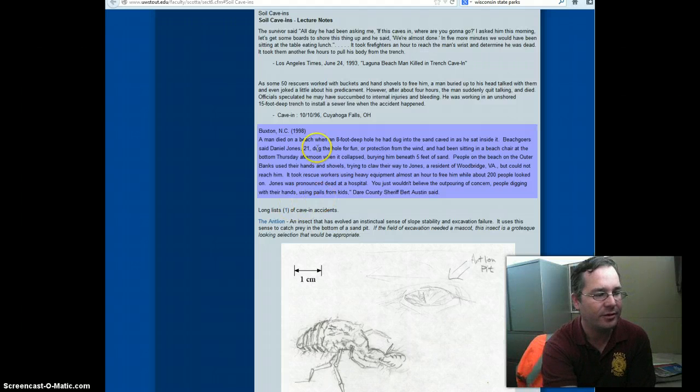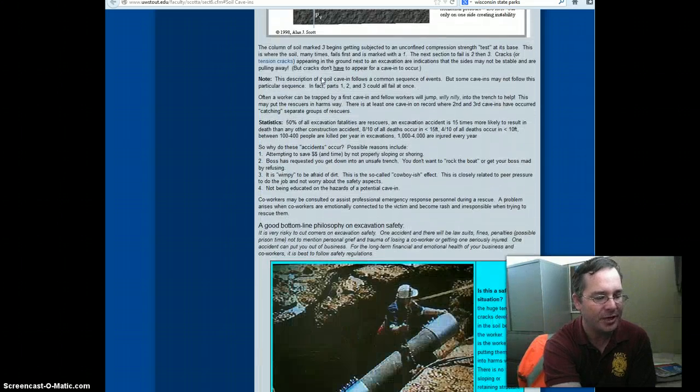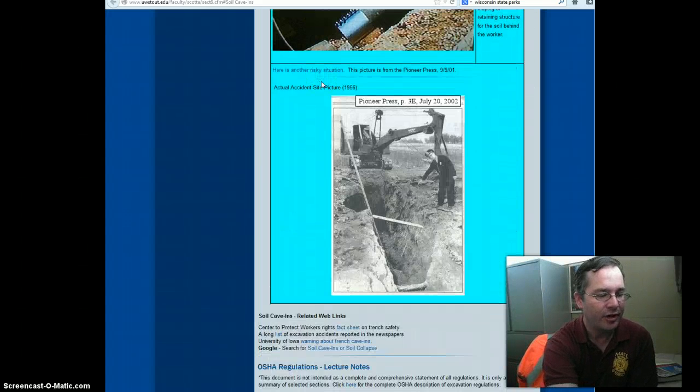And so what I've done is I've created this link to some materials by Dr. Alan Scott from UW Stout up in Menominee. And these materials are a short section that just talks about how soils behave and hazards associated with excavation, hazards associated with trench collapse. What you've got to remember about soil is soil works on friction.